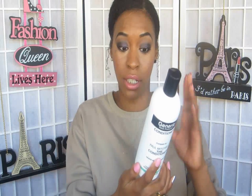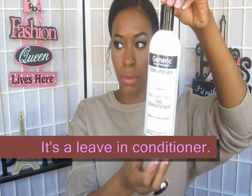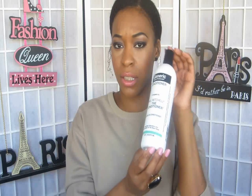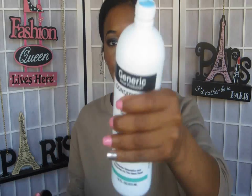Now on to Sally's Beauty Supply Store. I have been wanting to try the Paul Mitchell conditioner, so I picked up the generic brand, which pretty much compares to the actual Paul Mitchell conditioner. This was only, I took the sticker off, about $5 or some change. And of course I had some coupons because I'm a Beauty Club card member. So it's blue just like the Paul Mitchell conditioner. And it has a light smell to it, not too strong and annoying.